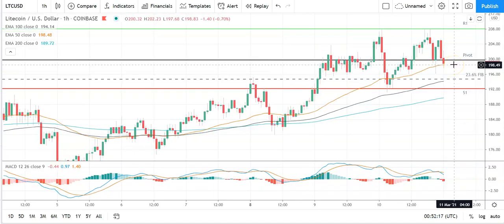Moving across to Litecoin against the US dollar, also bearish. Going to need to see Litecoin move back through the pivot at 200 to take a run at the first major resistance level at 208.